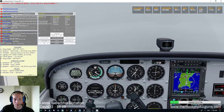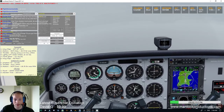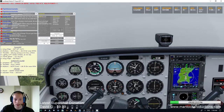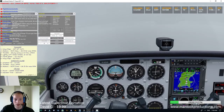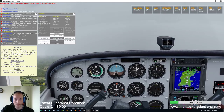I'm a forgiving chap. I don't mind flying exactly by the numbers. Don't have to do that all the time. We're actually quite close to 80 knots in the climb. That's fine. Let's just trim a little bit so that I can take my hand off. Let's just nose down a little bit and maintain some trim.